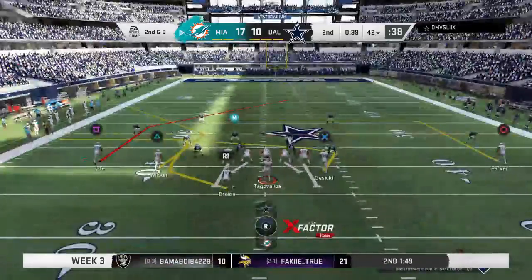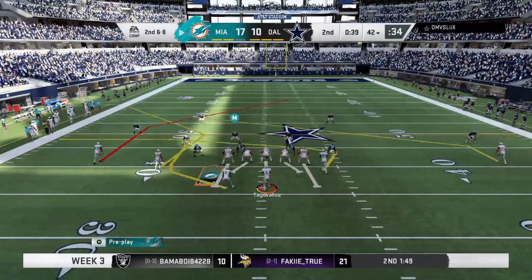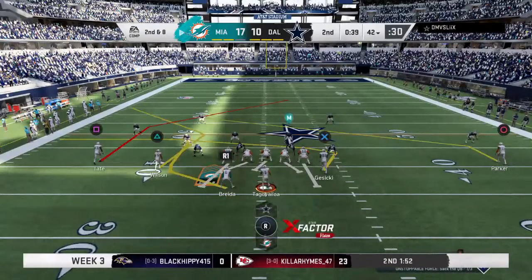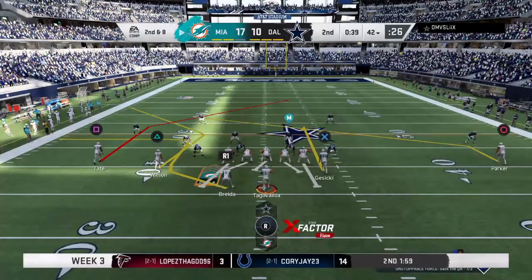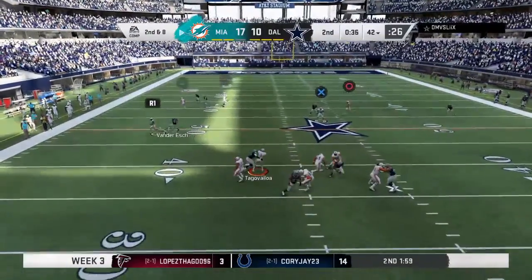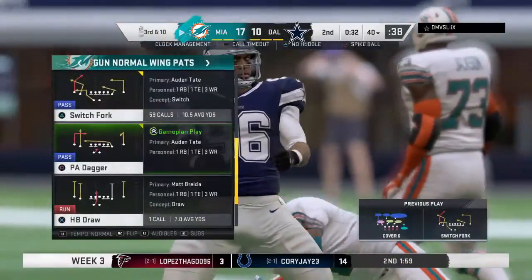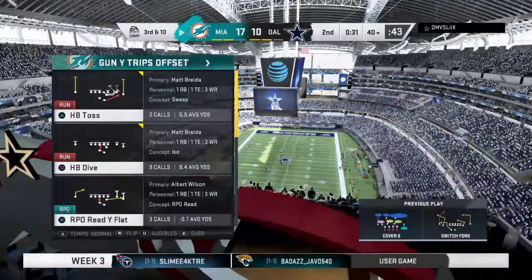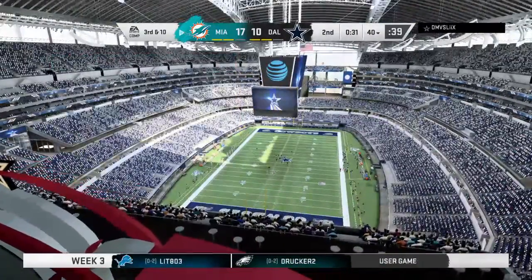The last run got a couple. Here's 2nd and 8. Strong ball. Now this time he'll look to throw. And he can't find a receiver, and he's brought down. Now the Cowboys going to burn the first of their timeouts as they'll stop it with a little over 30 seconds to go in the first half of play.